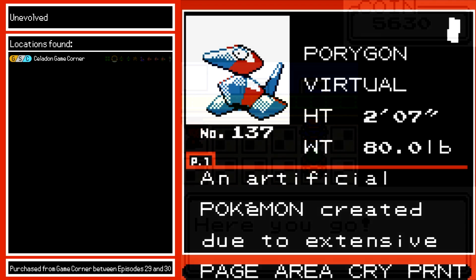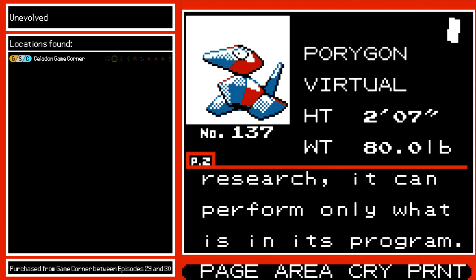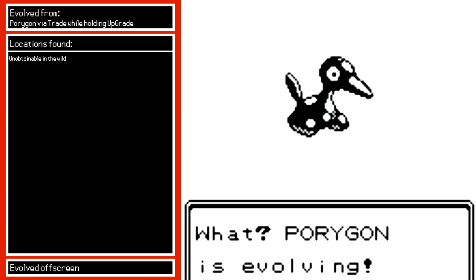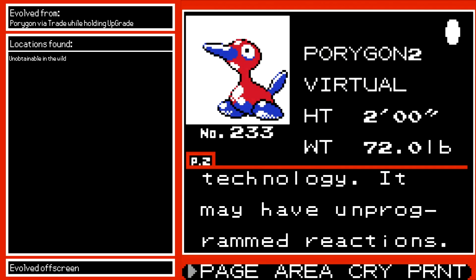Porygon, the Virtual Pokemon. An artificial Pokemon created due to extensive research, it can only perform what it's in its program. Porygon 2, the Virtual Pokemon. This man-made Pokemon evolved from the latest technology. It may have unprogrammed reactions.